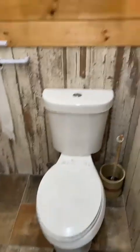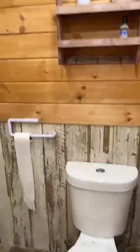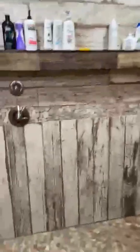Tile floors. We got the cool barnwood finish on the walls. You've got a humongous walk-in shower. I mean, this thing is massive. Tile work done on it. That's tile all the way up and around.